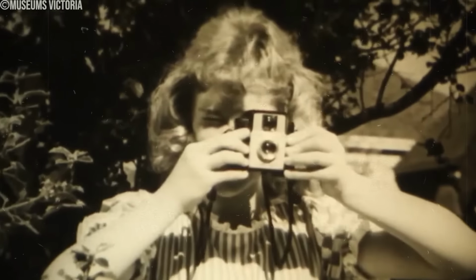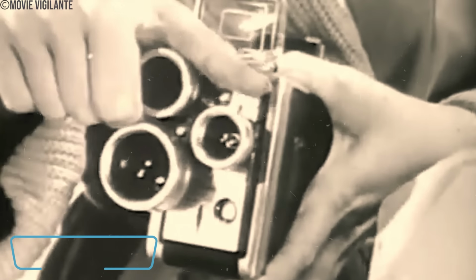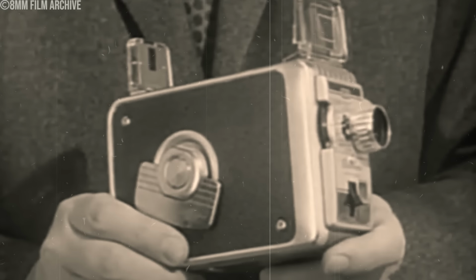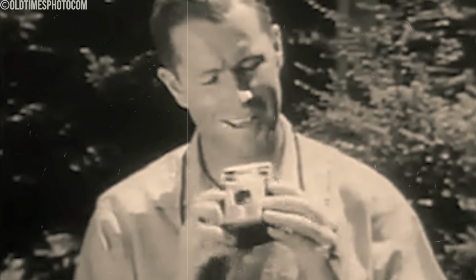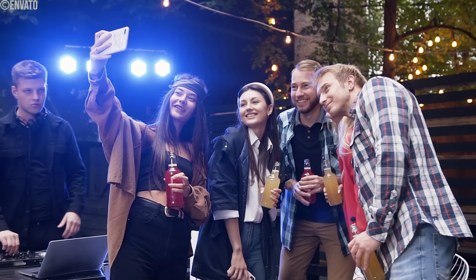Over the decades, various models emerged, including folding cameras and 8mm motion picture options designed to capture life's moments effortlessly. The last Brownie cameras, featuring flash attachments, were produced in the late 1960s, signaling the end of an era. Though now obsolete, the Brownie paved the way for modern snapshot photography, reminding us of a time when capturing memories was a simple joy, long before the digital age transformed how we take and share pictures.